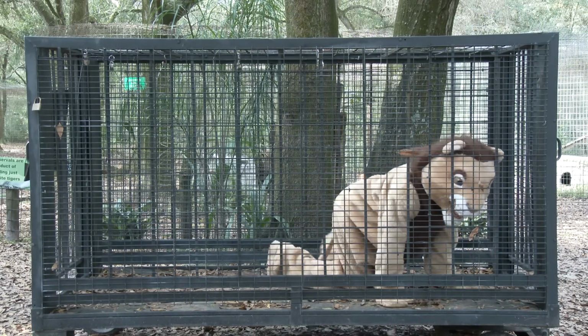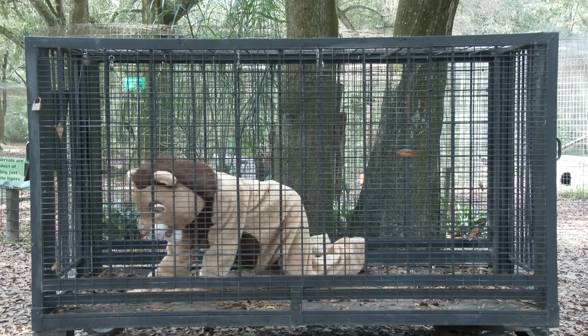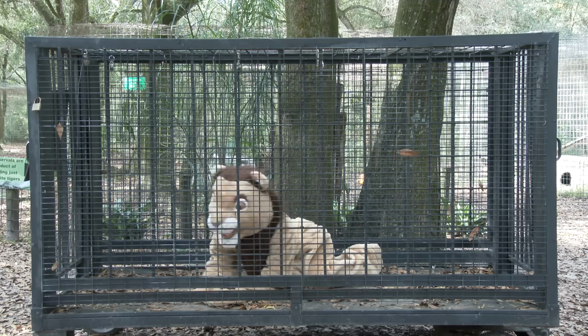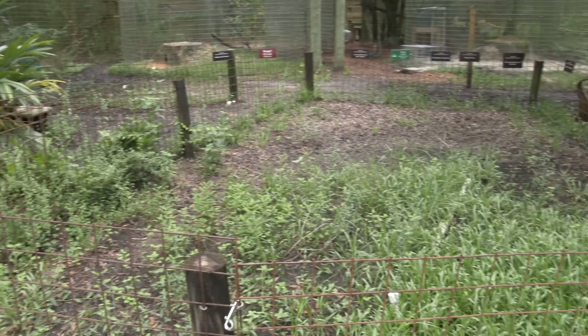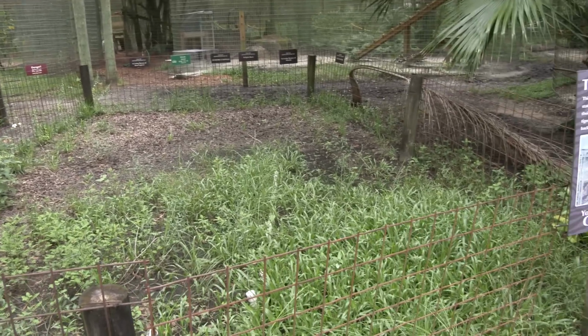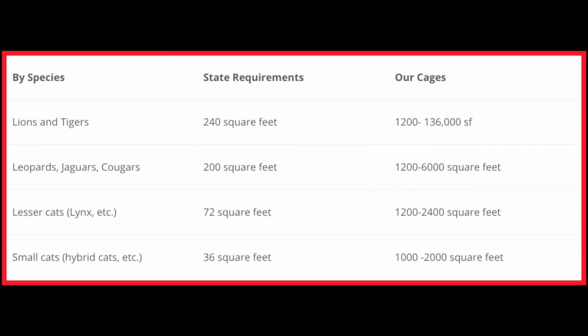USDA standards state as long as the cage is clean and the animal can get up and turn around, that is the adequate amount of space. The state of Florida requires a 10 by 24 foot area for 1 to 2 full-grown tigers and lions. This is the same as the area you see here. We feel our big cats deserve way more space than required, as you can see from this chart.